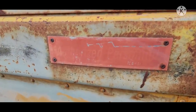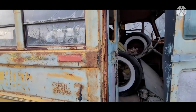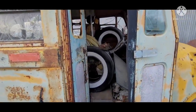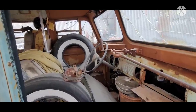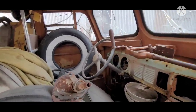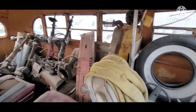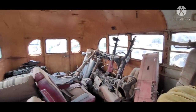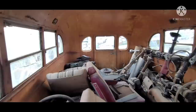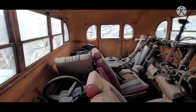Got the old authorized personnel badge. I've seen a few of these old hippie wagons around like this. You always just kind of wish you could meet the guys that built them. Hear some of the stories about the fun that they had in them. Honestly, pretty solid bus inside.